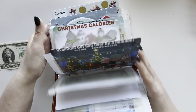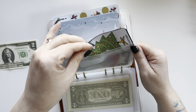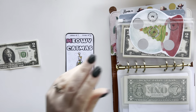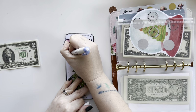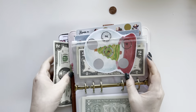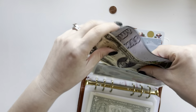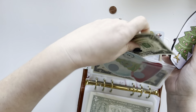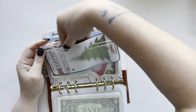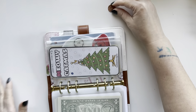And then we are going to go back to Tobin Budgets. I love having something like this just for this reason. We are going to do one of these circles, which is $2. And bam. Oops. So we'll stick that in there, and this in here. And that's all she wrote for Christmas. So that's fun. We got a lot of challenges started.